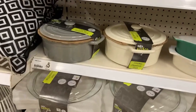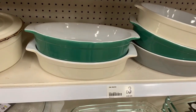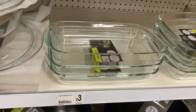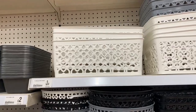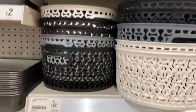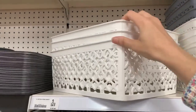They had loads of different bacon trays, and then casserole dishes and bacon dishes, and I really liked the green colour. They also had these glass dishes too, and this very large glass one with a lid for just £5. My Poundland didn't have any of this last time, which was literally a few days before the Halloween stuff came out.